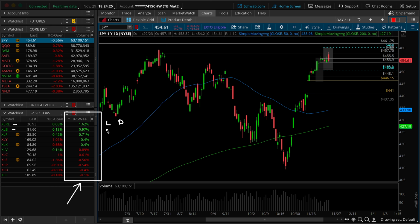Materials, extremely lightweight sector as well. I mean, we're talking about less than 2.5% of representation in the S&P. The heaviest weight sector towards the top here is the XLF financials, up 0.71%. Pretty decent. If you look at the XLK, it's almost, I wouldn't say flat, but not really pulling its weight in terms of upside for the week, up about 0.4%. At the bottom of the barrel, it's the healthcare sector.